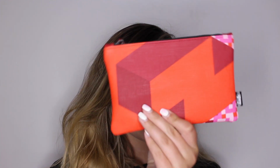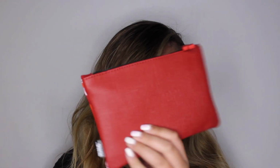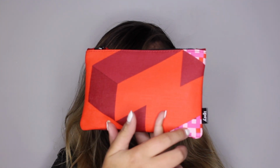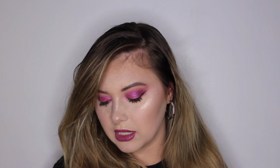So this is what my Ipsy bag looks like for the month of June. It's red on the back, and it is orange, red, and pink and white up in those corners. And then it has this little red zipper on it. So yeah, that is what it looks like this month.